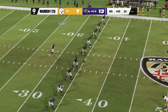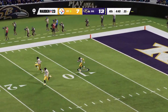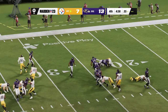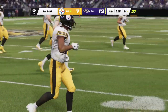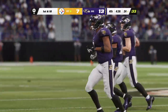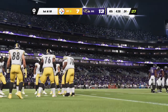Tucker now following the made field goal, set to kick it away. Taking it about the 1. And he'll be tackled just shy of the 25. And the Steelers getting set and ready for their next possession. Defense got the better of them last series, forcing a punt. See if they make a few changes in the game plan here and try to get points out of this drive. 1st and 10.